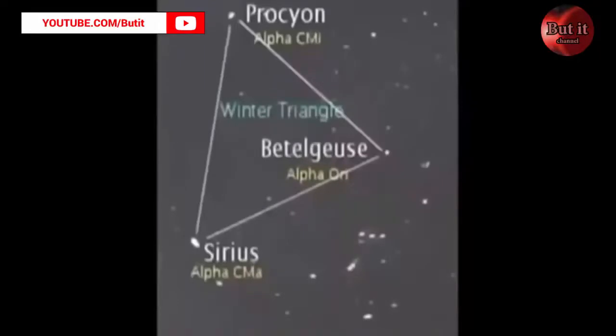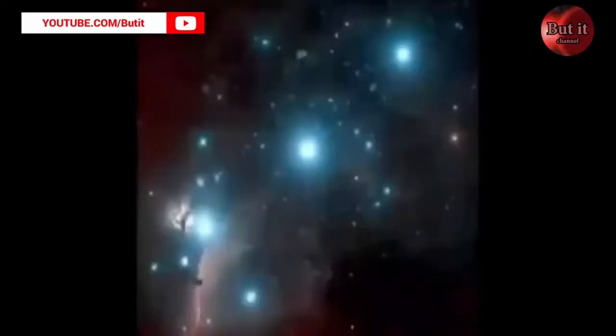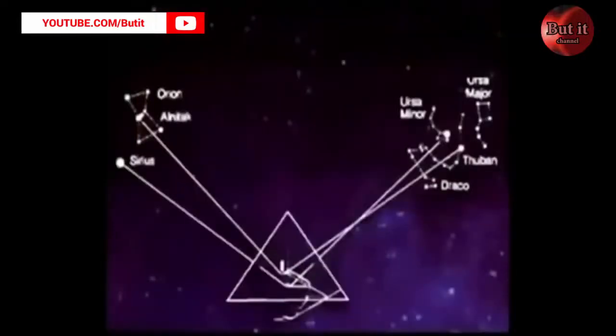This is what's called the Winter Triangle or the Summer Triangle. It's made up of 3 stars: Sirius, Betelgeuse and Procyon. It is the only triangle perfectly formed anywhere in the night sky. But there's more to this triangle, as I will explain. The Egyptians tried to bring our attentions to it by building the pyramids in the same constellation as the Orion star constellation.